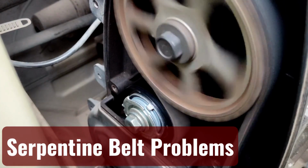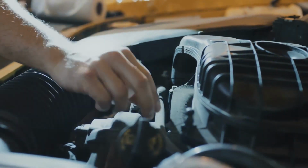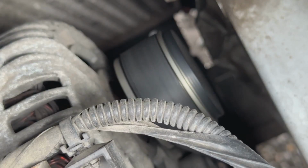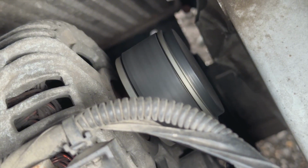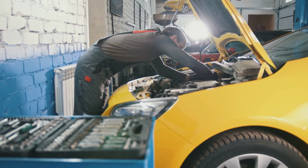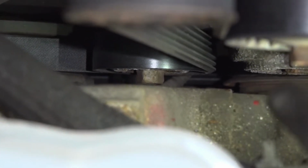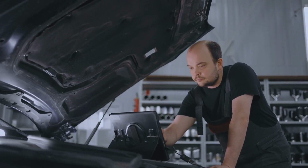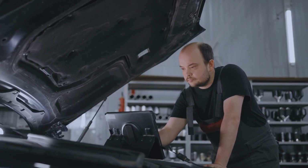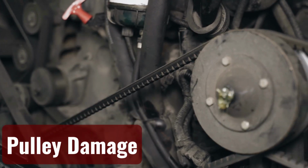Serpentine belt problems. The alternator, water pump, and power steering pump are among the vital parts that your engine depends on for power. Nevertheless, a deteriorated or worn serpentine belt may slip and produce squealing sounds. The idler pulley, which maintains the right tension on the belt, may be the source of this. Regularly inspect the serpentine belt for wear indicators like cracks or uneven wear to prevent more issues. Consider taking your vehicle to a dealership service center or independent repair shop to have the belt replaced if you notice any problems.